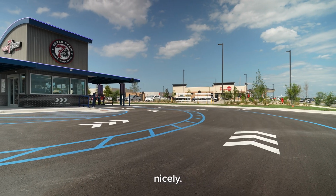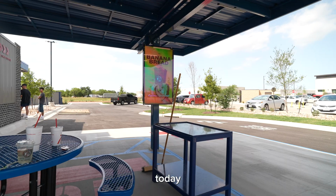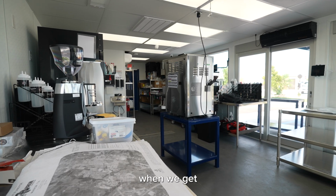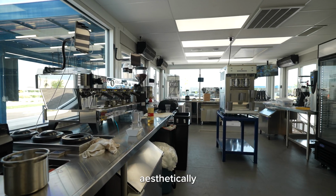has been tied in really nicely, the irrigation is in. Everything that we would need to have to comply with the 7 Brew corporate standards has been met. In fact, today we had a walkthrough with them and they gave us a big thumbs up on everything looking really good. So we spent this last month making sure that we are ready to hand this off when we get our final seal, when we get our sign-offs from health and everybody, that they say you're good to go. Not only are you good to go functionally, but aesthetically it works out, right.